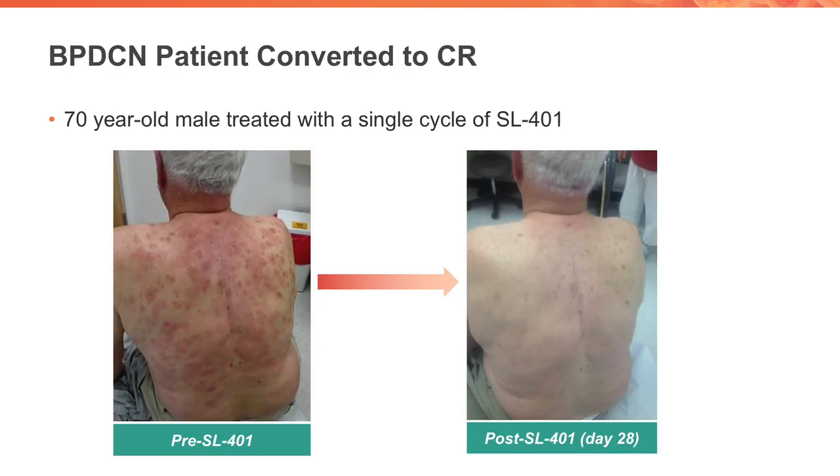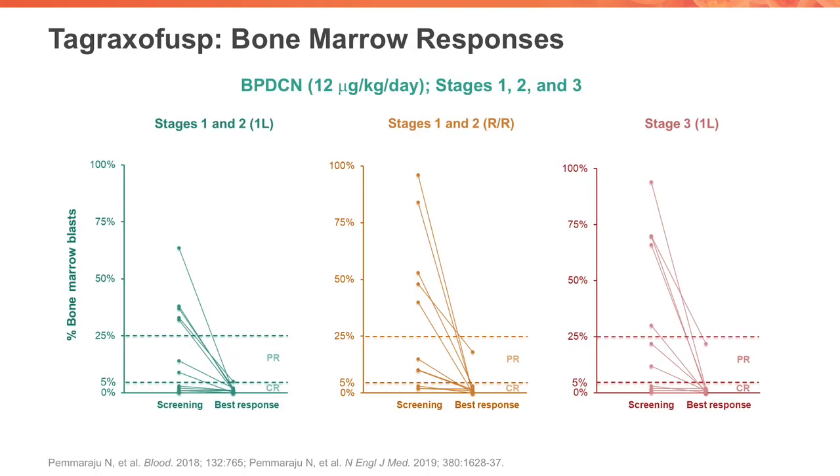To give you an idea of what the skin lesions look like in the clinic, a representative patient is shown here. This was a 70-year-old man treated with 1 cycle of SL-401 Tagraxofusp, and as you can see here, complete resolution of the skin lesions by the end of the first cycle. In terms of the bone marrow responses, one important thing to note is that among patients treated at the 12 microgram per kilogram dosing in all stages, in either frontline or relapse refractory, complete responders showed rapid reduction of the bone marrow blasts, often after 1 cycle of therapy, no matter how high the bone marrow blast started.